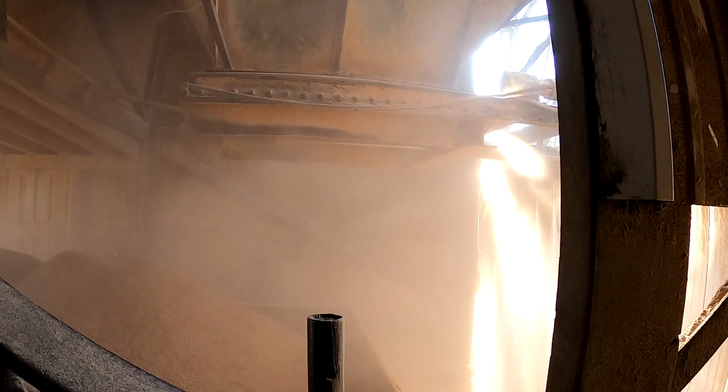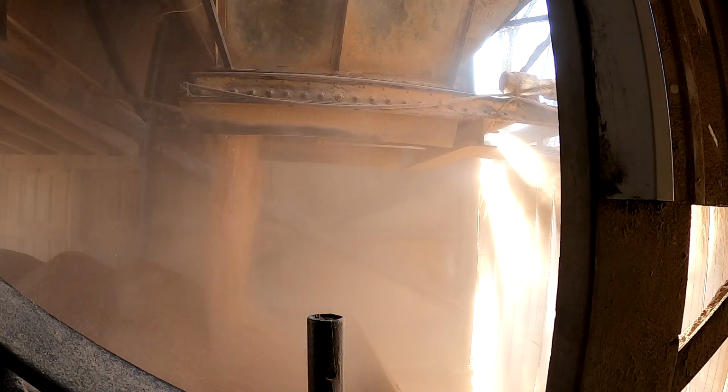Whoa! And that, ladies and gentlemen, is how you fill up your truck with some sawdust. I don't think I filled it too full. I made the truck into a camel again.